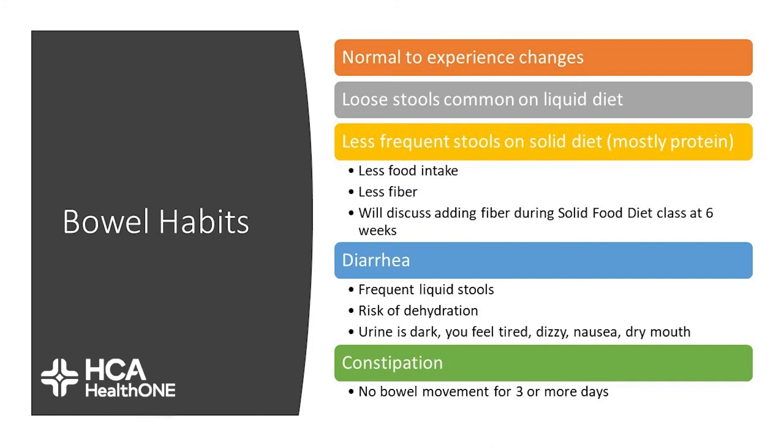If you're having diarrhea, it can increase your risk of dehydration. If your urine is dark and you're starting to feel tired and dizzy, you may need to have an IV placed to get your hydration back up to par. So stay on top of your hydration, and if you're unable to do so, please reach out to your surgeon's office.